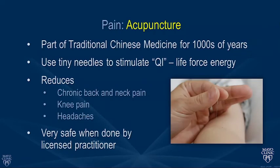Cancer-related pain is also another common symptom, and it responds well to mind-body therapies. The one we'll cover now is acupuncture. Acupuncture has been a part of traditional Chinese medicine for over 1,000 years. It involves the use of tiny needles placed in certain meridians, or paths in the body, to stimulate qi, or your life force energy. It's shown to reduce chronic back pain, neck pain, knee pain, and headaches, and it's very safe when done by a licensed practitioner.